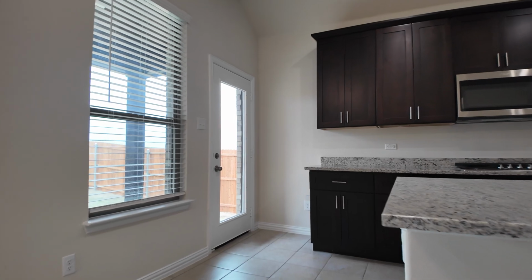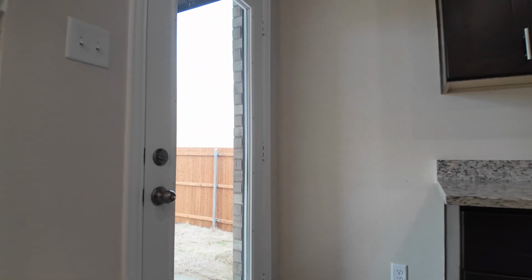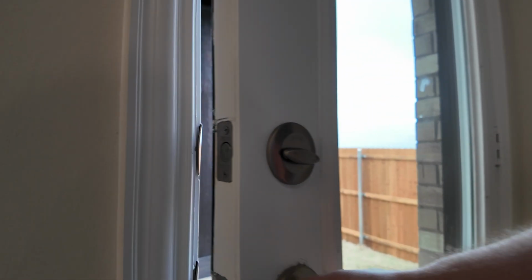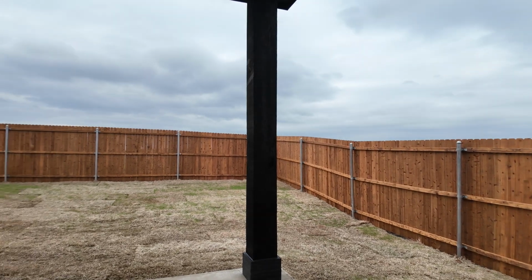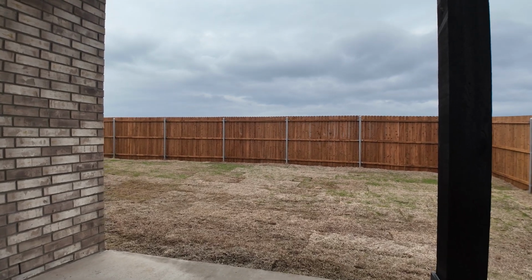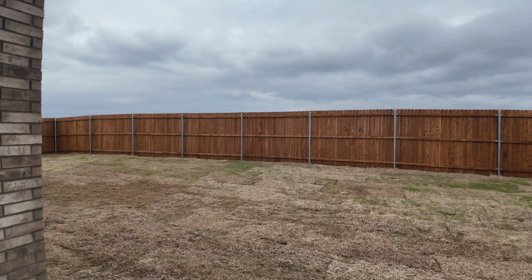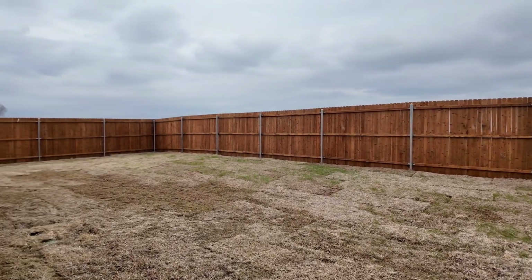Out the back door, this cute little covered patio. Every backyard is privacy fenced with a landscape option to it. Gravity Homes by Lillian does offer a 1-to-10 new home warranty, which covers workmanship, systems, and structures. That is standard in place for all of their new builds, and these homes are ready to be sold. This home specifically is currently for sale.